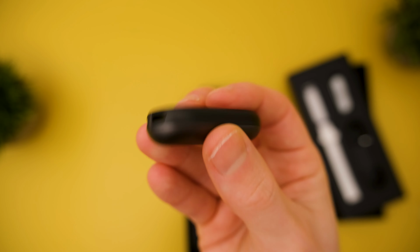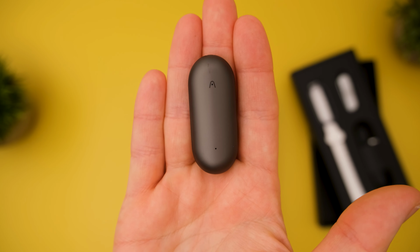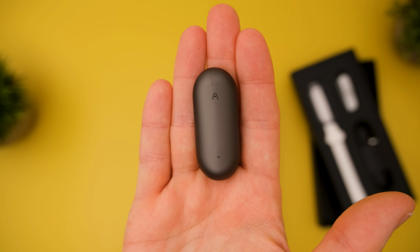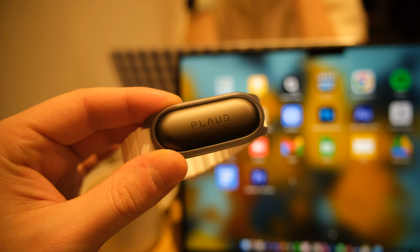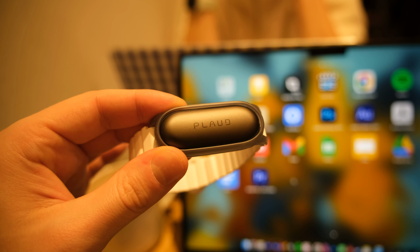Beyond formal meetings though, the Note Pin is for capturing those moments of inspiration, a sudden idea, a key takeaway from a podcast, even just a verbal reminder to yourself. The Plaud AI Pin is always ready, always listening, always helping you remember. At least that's what it says it does on paper. Let's put it to the test in the real world.